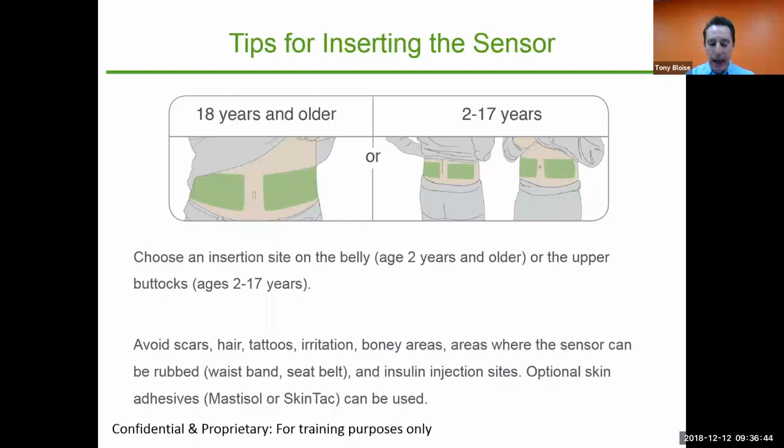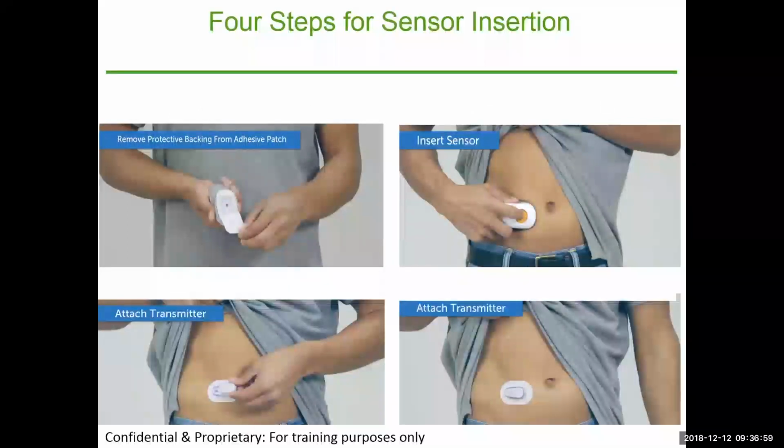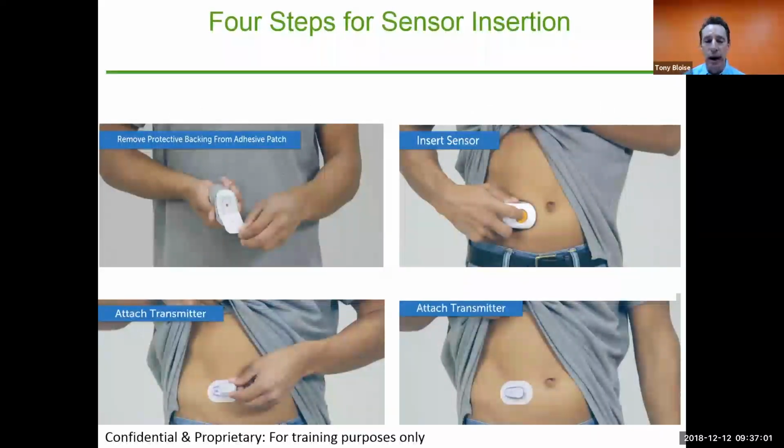So it is indicated for children aged 2 and older, which is a great feature where we've done studies in the pediatric population. So that's how we were able to get that indication all the way down to 2. It's so easy to put on. It's really 4 steps. On the applicator, the sensor is at the bottom of it.